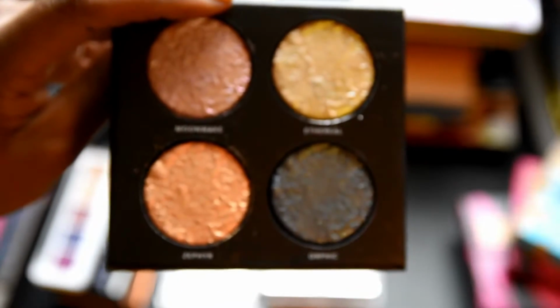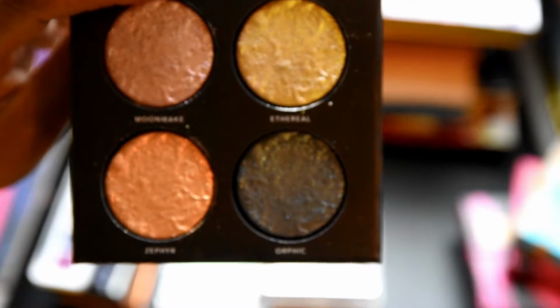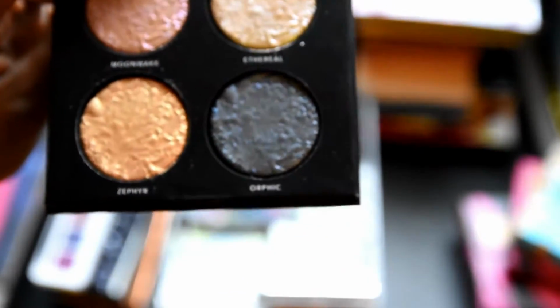Next, I have my Linda Hallberg Enchanted Secrets palette. This is an all shimmer palette, all topper palette. I do enjoy this palette. I know some people don't like it, but for me it works. So, I mean, I'm not about to hate on it. I enjoy it. Next, I have the Viseart Liaison palette.